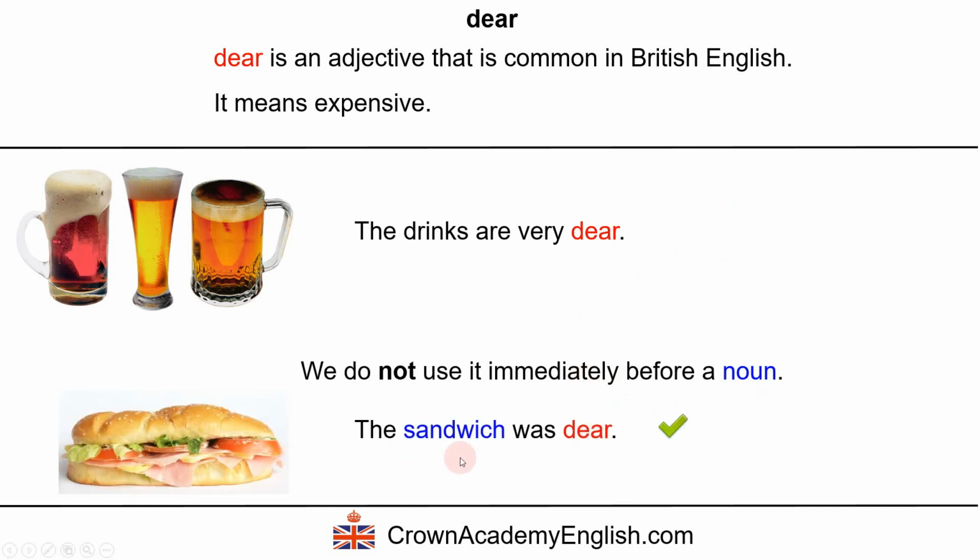Example: so this is correct. The sandwich was dear, because the adjective comes after the noun. So this is correct. But this is wrong. We do not say it was a dear sandwich, okay, because here the adjective is before the noun. Okay, so this example is wrong.